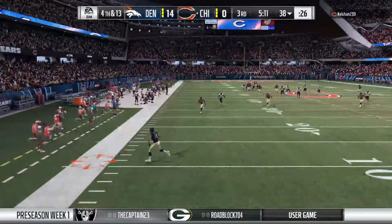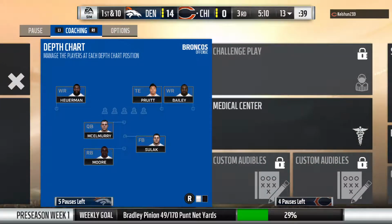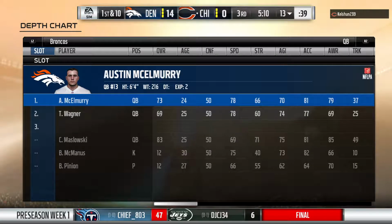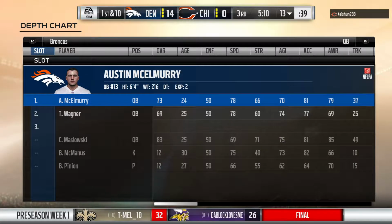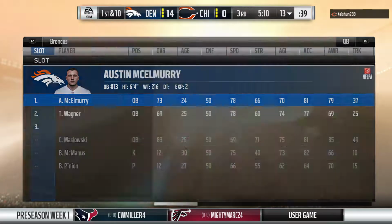And he gets it away, a directional kick going toward the sideline. And they'll play keep away from the returner as this one will be marked out of bounds at the 13. Yard line, pretty good spot.